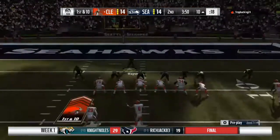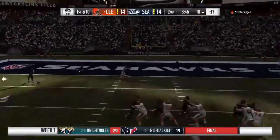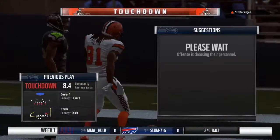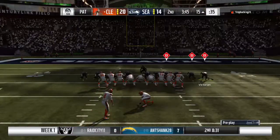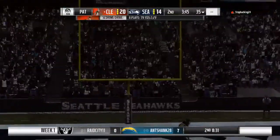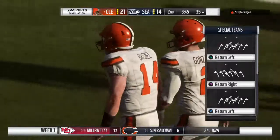Watch it now, Barney. From the shotgun, it's Mayfield. And he is into the end zone. Touchdown, Cleveland. T.Y. Hilton from 10 yards out. And the Browns have moved out in front. The catch and the touchdown, they were the end result of a terrific route run by the receiver.